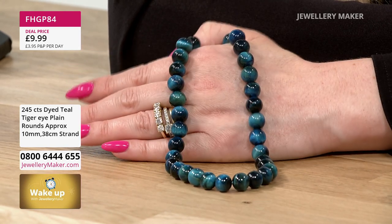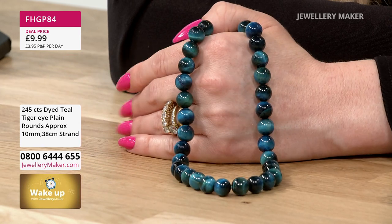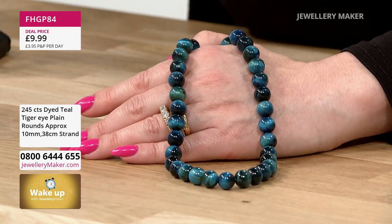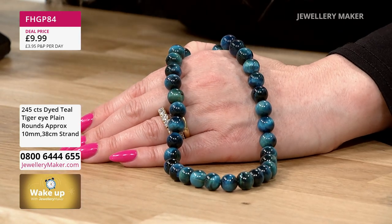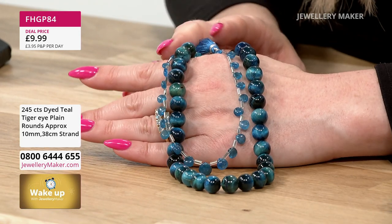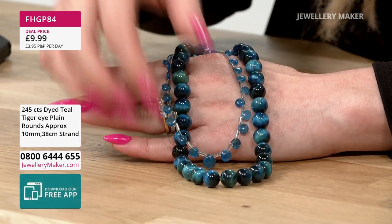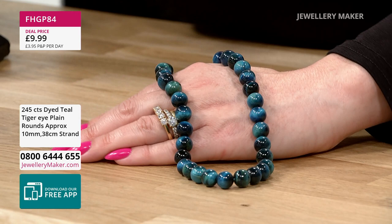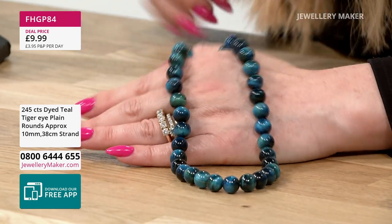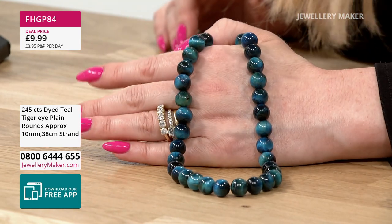£9.99 only to get hold of this. You see the fusion of green, the fusion of blue together. Alongside, let me just pick up one of the neon apatite strands that we've got coming up a little bit later on with Toby in the 11 o'clock hour. See how they complement one another because they're very similar in their colours. We could have called this almost like neon tiger's eye because it has that similarity, doesn't it?